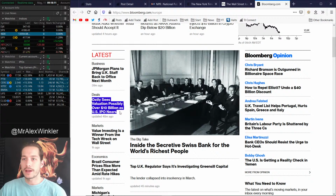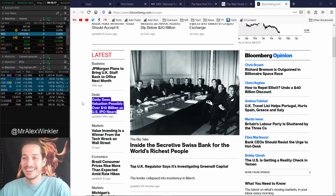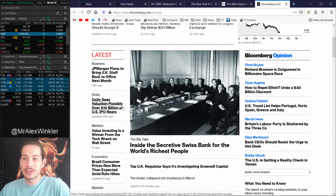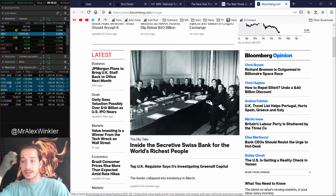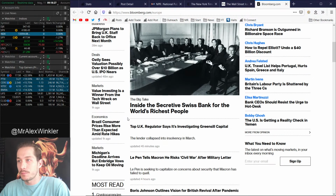This is going to be a big IPO for sure. Oatly, I love the Oatly chocolate milk. I've talked about it many times on this channel. Oatly sees valuation possibly over $10 billion as the US IPO nears. That's actually kind of exciting. This is going to be a good one to track. I'll definitely be following it up with you guys.